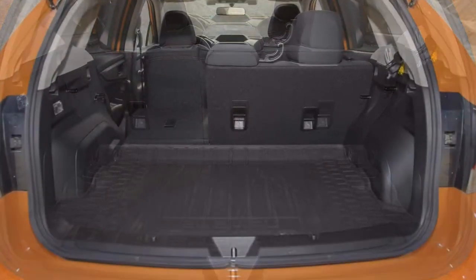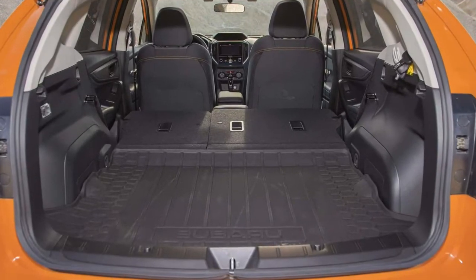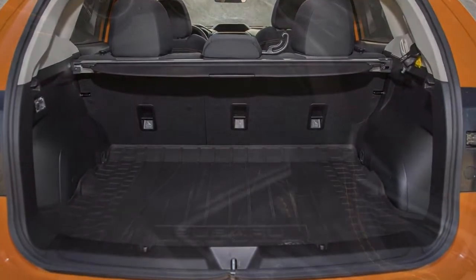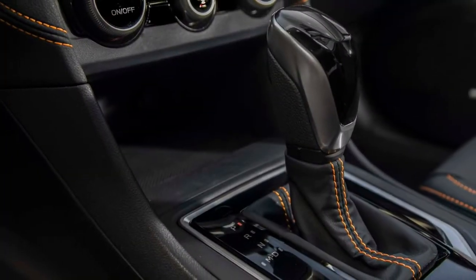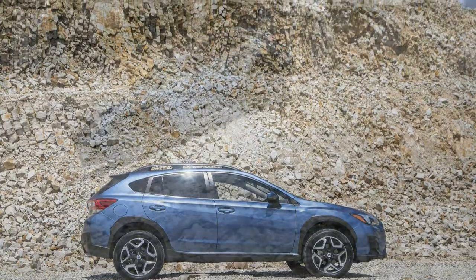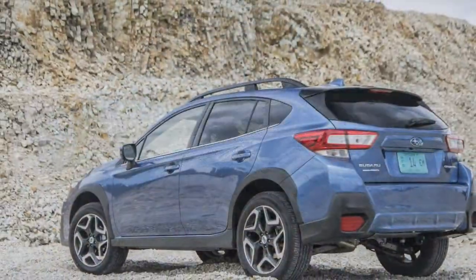2015 Crosstrek manual. The manual is standard on the base and premium trim levels, while the CVT is optional on the base for the first time, as well as the premium, and is standard on the top-spec Limited. Neither transmission can do much for the 152-horsepower H4.